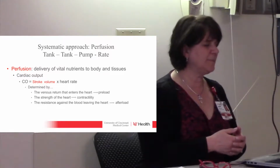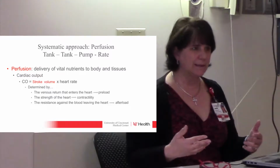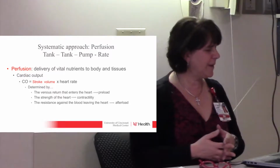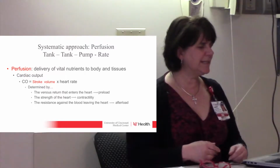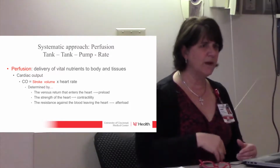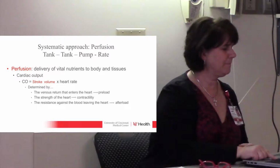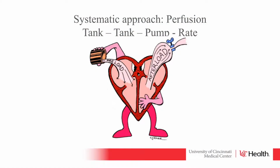But if something else happens to affect the other factor, the stroke volume, because I don't have enough venous blood return to my heart, that's your preload. People who have vomiting, diarrhea, or blood loss are affecting their preload. The strength of my heart, the contractility, being affected is going to affect the stroke volume. The resistance against which my heart is pumping, the afterload, is also affecting my stroke volume. The body compensates by changing heart rate to fix that. So, just a nice little picture: preload dumping in, afterload being squeezed as it's trying to get out.